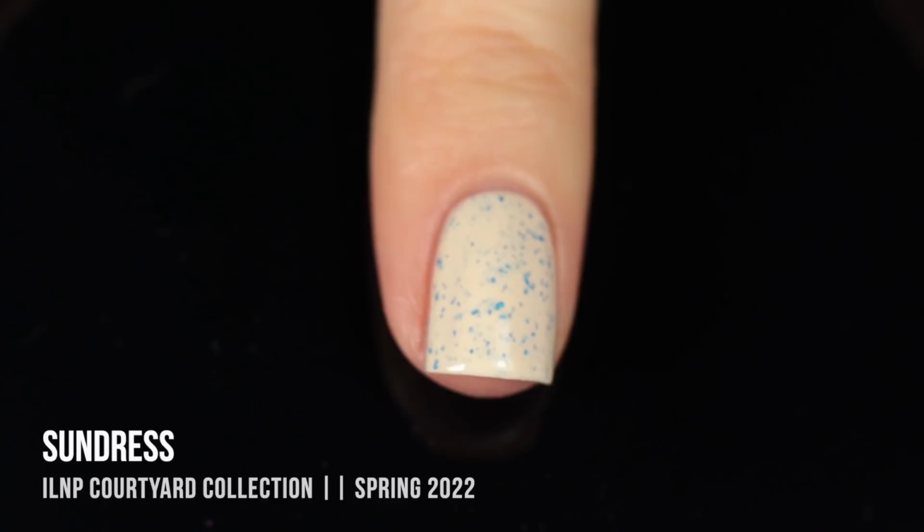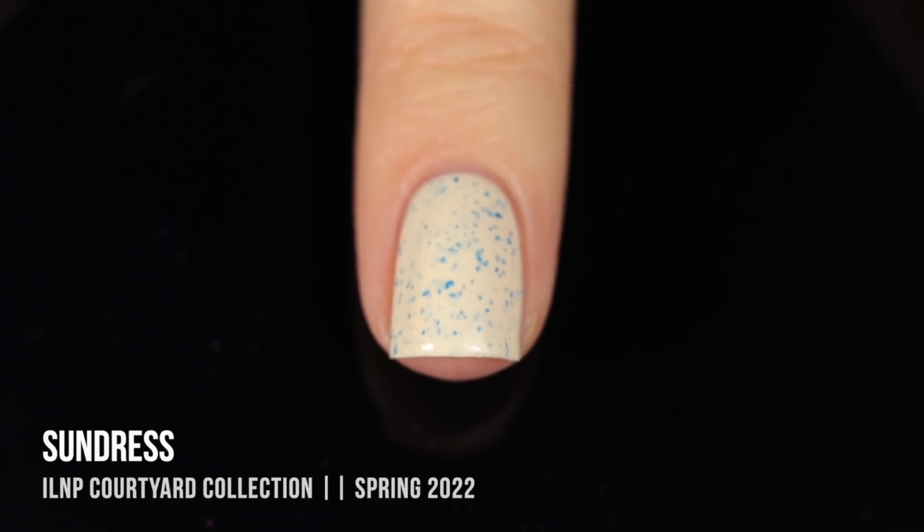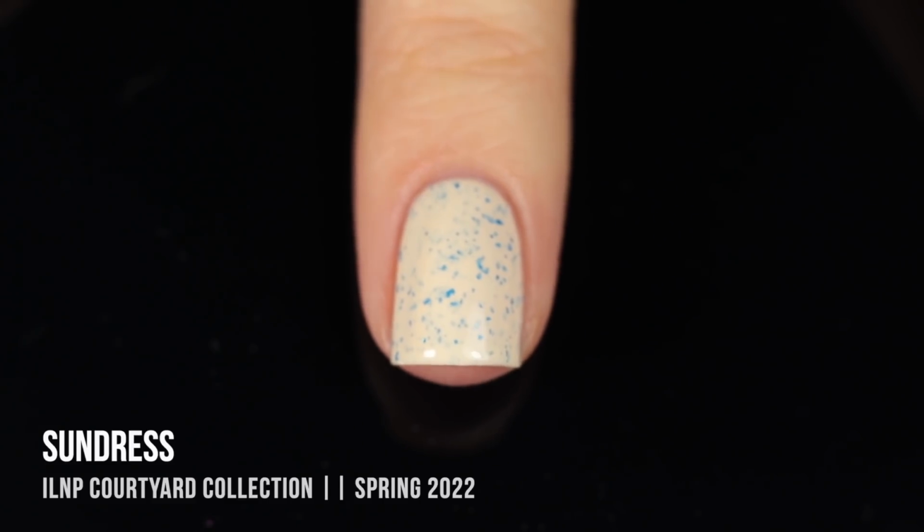I like the amount of flaky that's in here, and if you've watched my previous reviews on their spring collections, you probably know that I really love polishes with this type of finish. It's just so pretty to me.